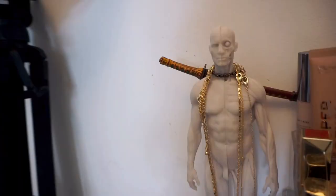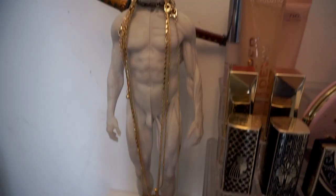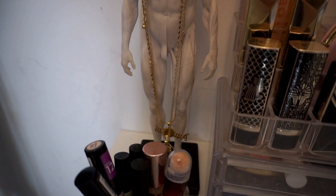Here we've got my drawing mannequin, which serves as both drawing aid as well as it holds my necklaces, including some of my Ana Luisa jewelry.